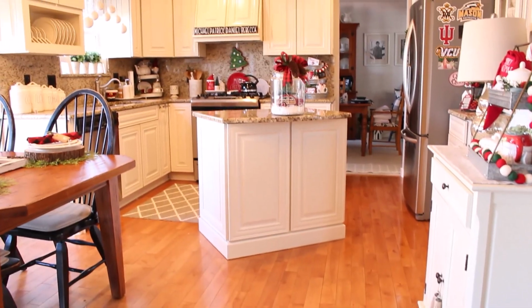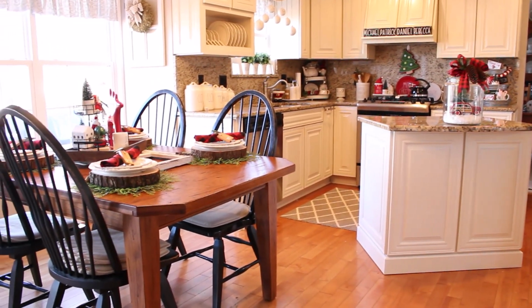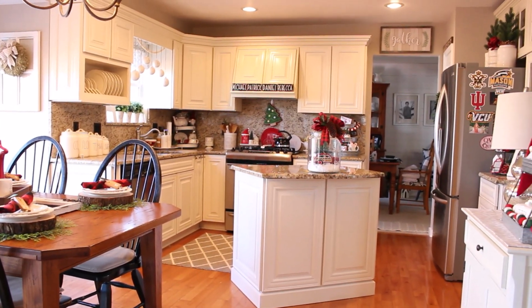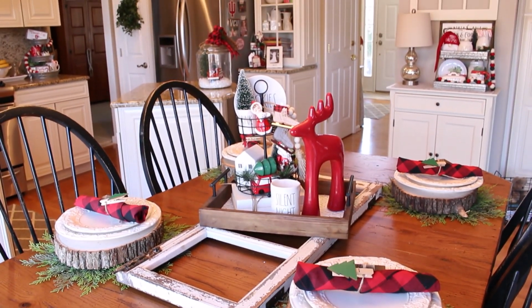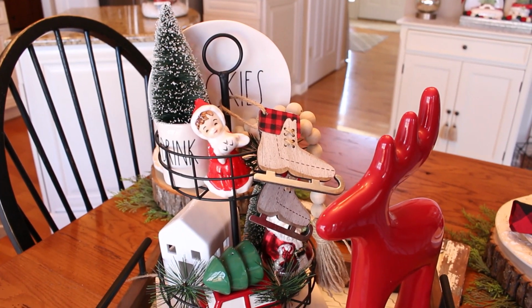We recently painted our kitchen and our den. The lighter colors in these two rooms really made a very nice backdrop to the more neutral decorating colors that I'm using this year. Here on the table, I did a very simple setting using those greenery placemats that I found at Pier 1, along with the large wooden charger pieces from Michael's.